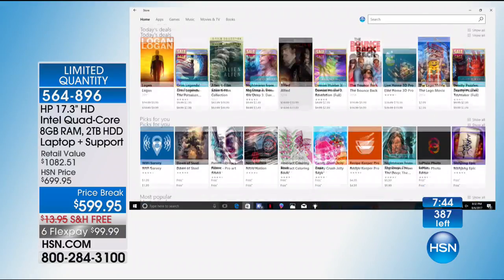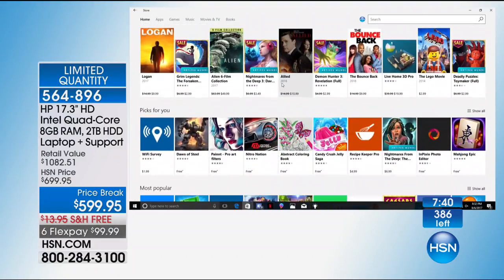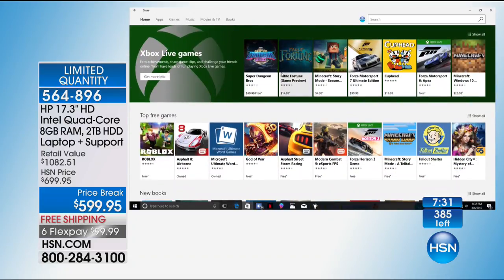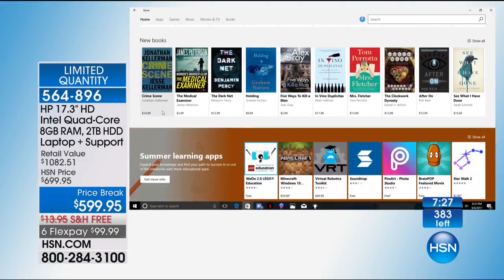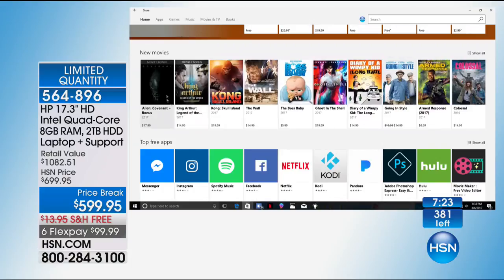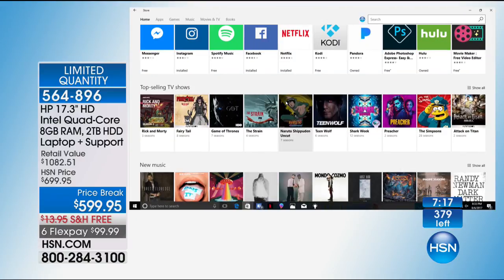And I'm in the App Store right now, and I love what Microsoft has done. They've created an App Store that has over 600,000 apps and games and movies. A lot of times, people think of an App Store on a tablet. I've got Candy Crush, Netflix, Roblox, which my kids are obsessed with, and Minecraft. Normally, you play that stuff on a tiny little tablet. Well, now you can play it on a 17.3-inch high-definition screen. Even movies that are still in the theater, you can now do right there. So you've got all those apps ready to download.